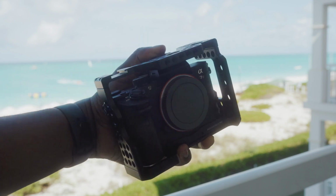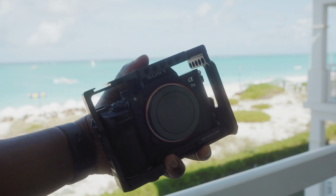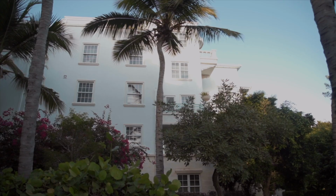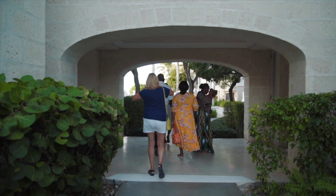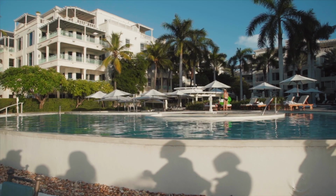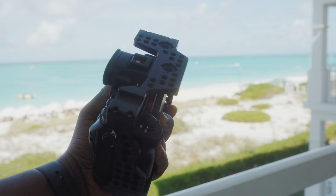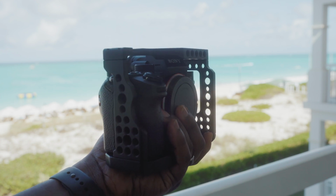The next thing is the actual camera. This is a Sony A7 Mark III. I love this camera. This is one of my favorite cameras I've ever used. The image quality is amazing. The video quality is amazing. It shoots 120 frames per second. The raw image is great. All of the controls and the functionality, the IBIS built into this, the battery life, everything about this is great. And make sure you get a cage for it so you can add some accessories on top of that.